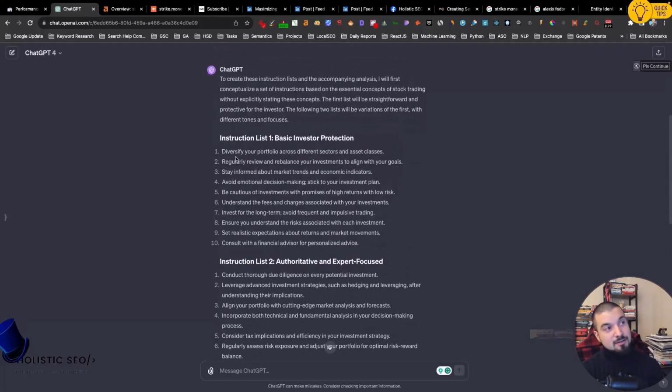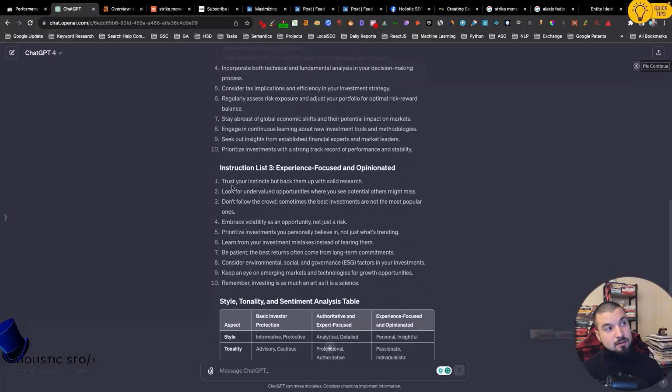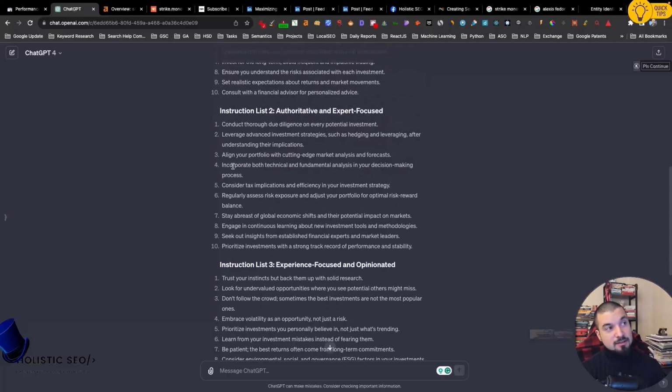If you check just the predicates, let's start from the predicates: conduct, leverage, align, incorporate, consider, regularly, stay, engage, seek, prioritize. If you look at the more opinionated and experienced ones: trust, look, don't follow, embrace, prioritize, learn, be patient, consider, keep, remember. If you look at these, these are rare predicates that appear on the web or in any kind of document directly. Plus, in terms of semantic entailment, they entail more possible, direct, or specific behaviors or practices as much as possible.